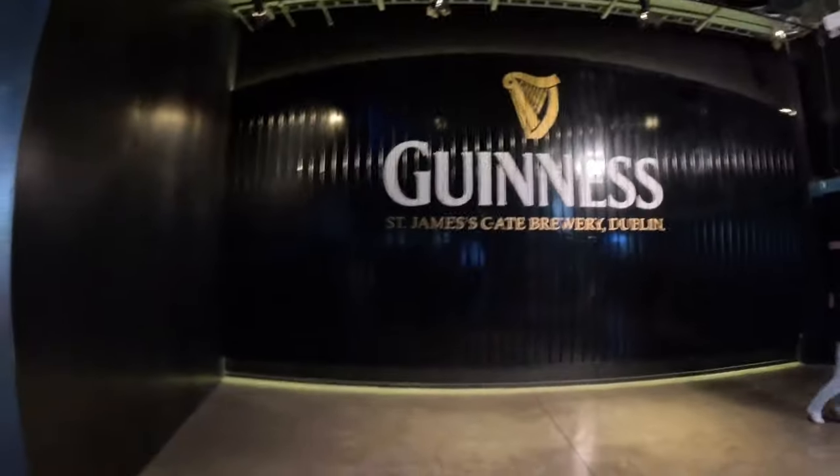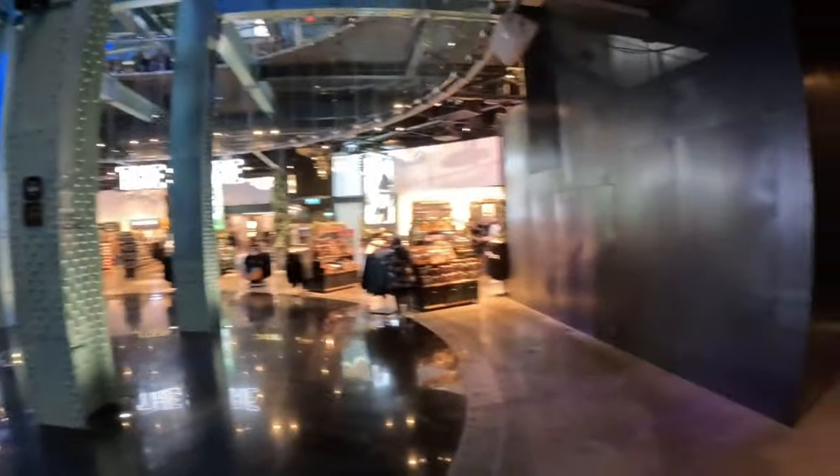And this is the famous Guinness Gate, I believe. Pretty cool, right? Pretty cool. Really cool. There's an elevator just here, by the way. I'll call it for you now. Thank you.